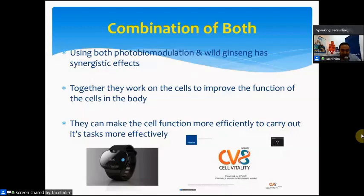The cell has many different functions, from carrying oxygen to providing nutrients to transporting macromolecules and amino acids. So these are just some of the many functions of the cells. Using these two technologies, the cell starts to vibrate at a particular frequency, and it starts to accommodate the ability to absorb nutrition at a higher level.